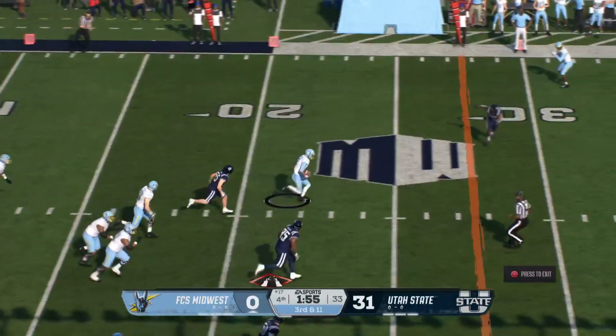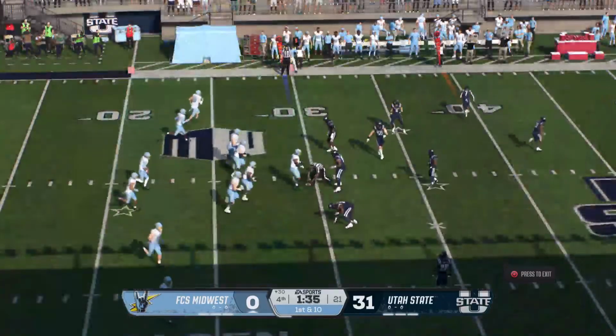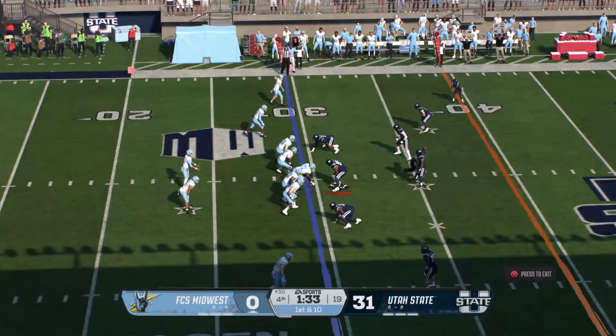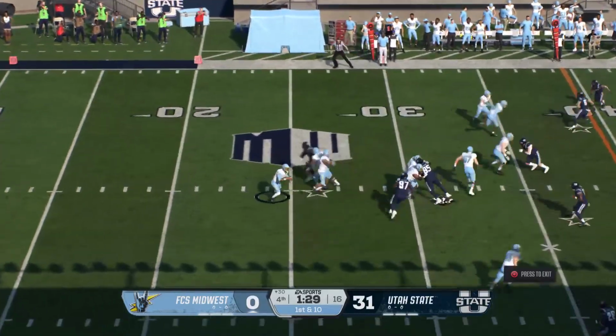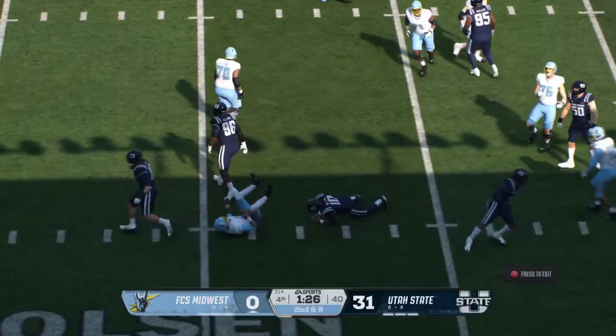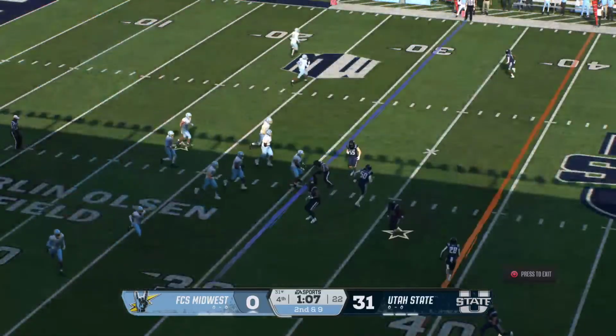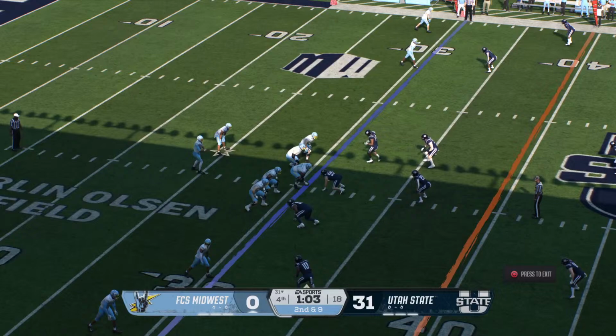Trying to make magic on the scramble. Nifty little scamper on this one. Enough for the first down, and he slides in safely. And the Rebels come to the line with a new set of downs. He'll do it himself. And he was fortunate not to lose yardage on that play, able to wedge it back to the line of scrimmage. He sends 2 wideouts right, 2 to the left on 2nd and 9.